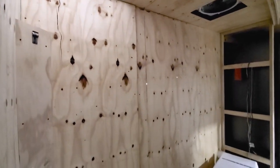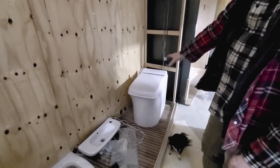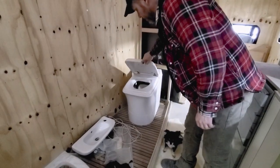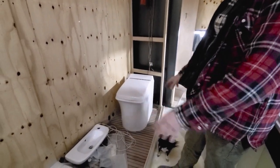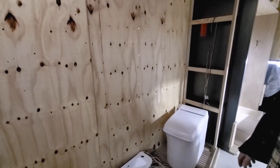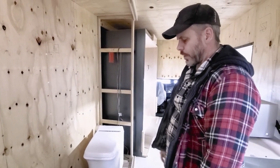This is a special toilet. It's not a composting toilet. It's a Cinderella toilet that uses propane and burns all the waste. So that's quite a unique toilet, and it's pretty fancy. We don't have a lot of room in here, so we've opted for this gorgeous little sink that will be just mounted here with a fancy mirror above it and a little bit of a storage cabinet. So we are really pressed for space. We're trying to maximize the space, and it's a challenge.